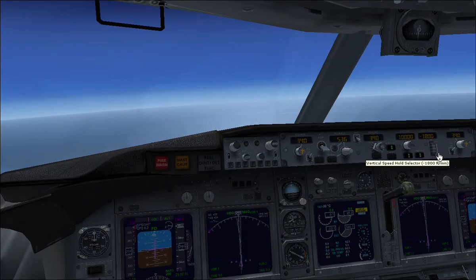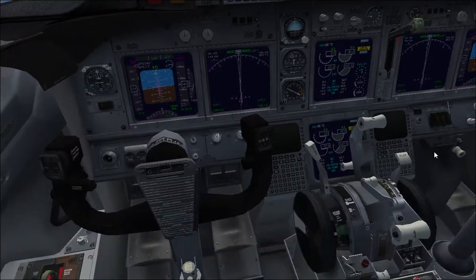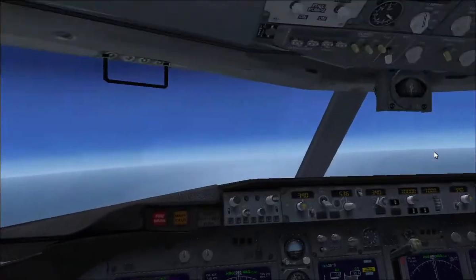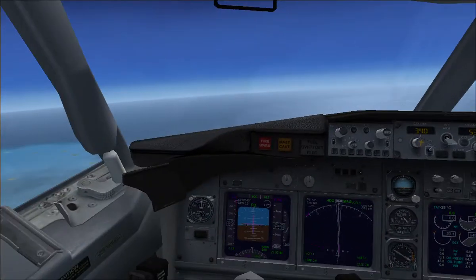Ready for the checklist? Here we go. Engine failure shutdown checklist. Auto throttle, disengaged. Thrust lever, idle. Engine start lever, cut off. APU, start. APU generator, on. Engine failure shutdown checklist complete.